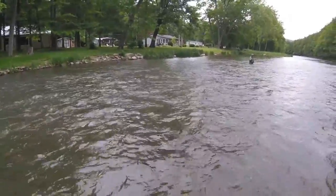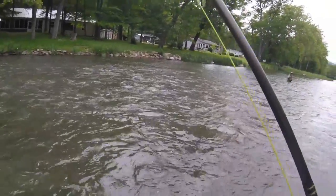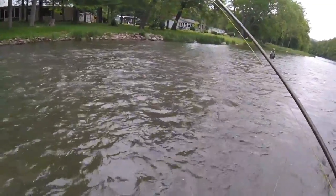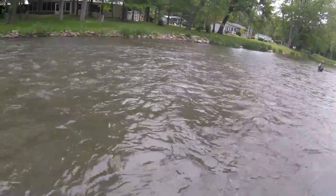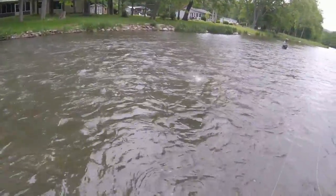There he goes. Now this is... Oh my gosh, this is just awesome fishing. Top water action. Hatches coming off. Beautiful. Beautiful. These days are a blessing. Unbelievable.